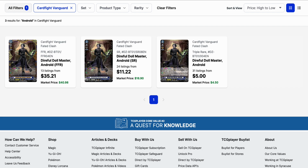I want to point out Androl and Direful Dolls in general, as it is one of the decks that could get affected by Set 3's introduction, especially with Shoujo Doji messing up any strategies that involve the bind zone. So just reviewing where Androl is right now, it's $5 to pick up for the triple rare, above its market price of $4.50.